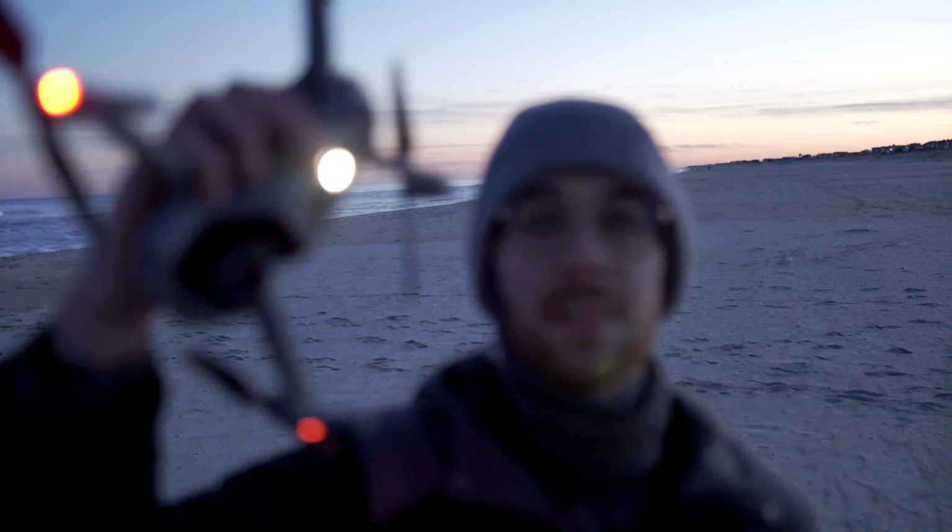Blow off any sand. This extra light on the bottom is actually really powerful, as you can see. It really makes it easy to spot in the dark. Went through about 2.5 of my batteries. Again, it's just a little too dark now, so basically time to go home. But again, the footage that you can get with this is amazing. And this is just the Air 2.